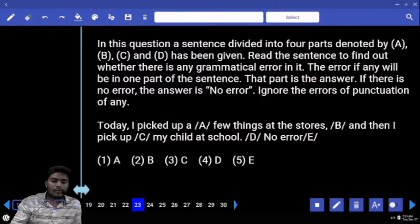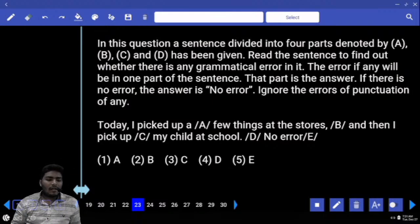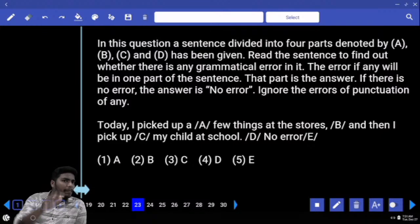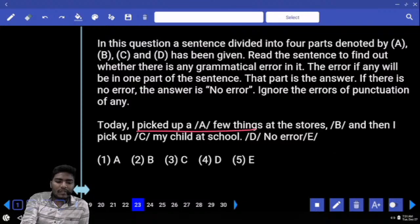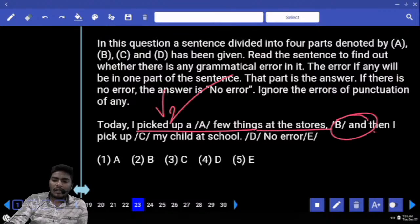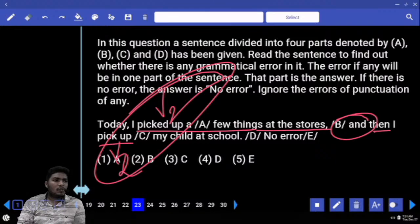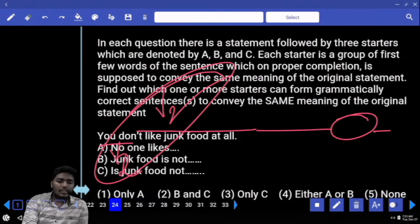Move to 23. Today, I picked up a few things at the stores and then I pick up my child at school. I'm speaking about the events that I completed today, work that I completed today. So today, I picked up a few things. Picked up is nothing but here, V2 case. I'm referring to past. Few things at the store and then later I pick up. Pick up comes with a V1. Can we combine the V1 and V2? Not possible. So what do you need to do here? Change it into picked up. Move to 24.